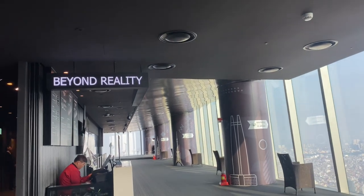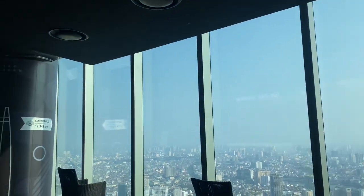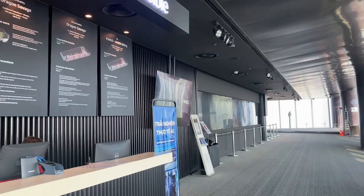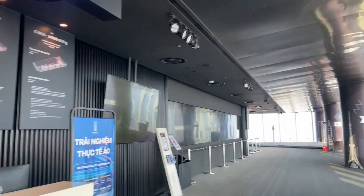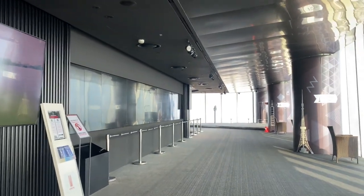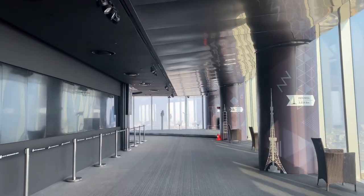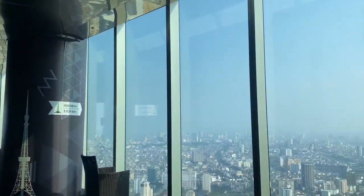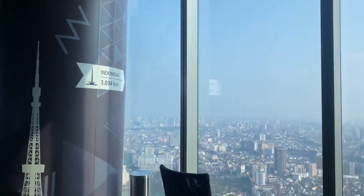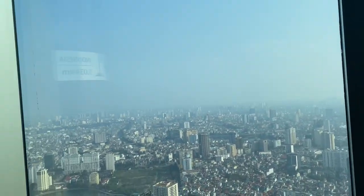So if you get a chance of traveling to Hanoi, make sure you don't miss this experience. It was a bit scary, but guys, it was awesome. At the end of the day, it was fun. So never miss going to Lotte Observation Deck Hanoi, Vietnam, Asia. Yes, the view was awesome, very awesome, looking so cute.